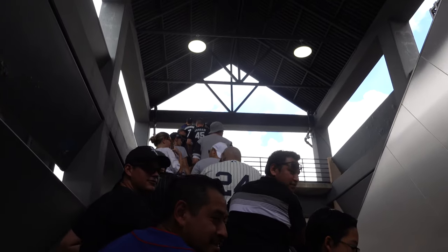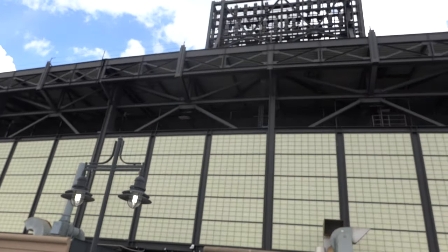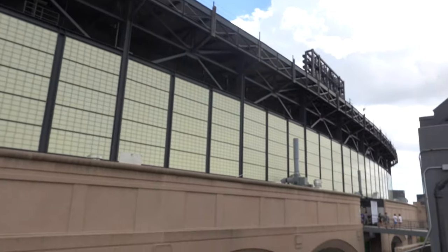I came fashionably late, so the game has already started. First pitch has already been thrown about 10 minutes ago. I've heard that Guaranteed Rate Field has the highest stadium seats of any Major League Baseball diamond. So these are gonna be the highest that I've ever been, at least in a baseball game. You can see I've taken three escalators and I'm still nowhere near the top.